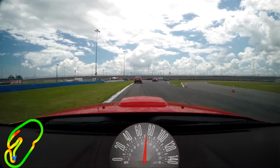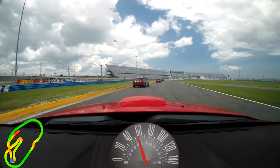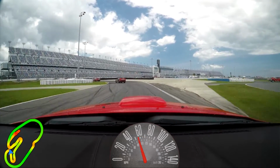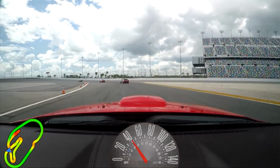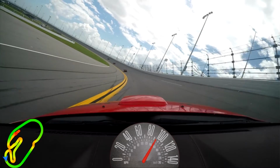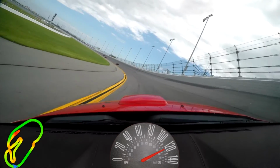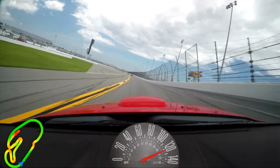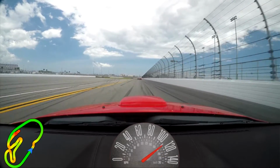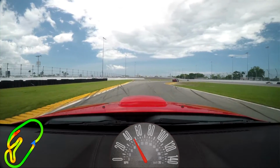Behind Mo in the Cadillac. Too late on the brakes.